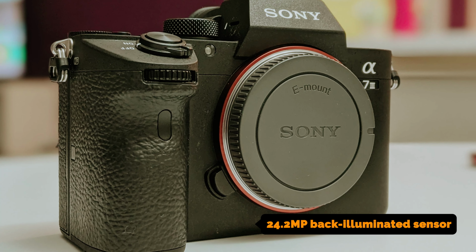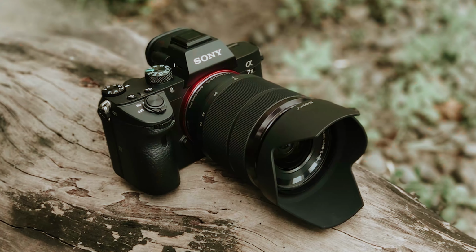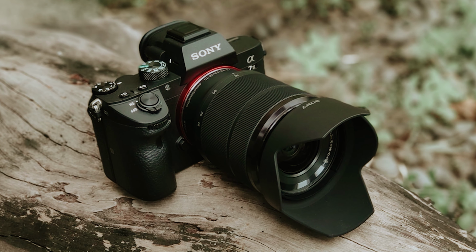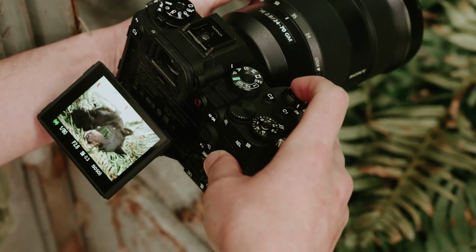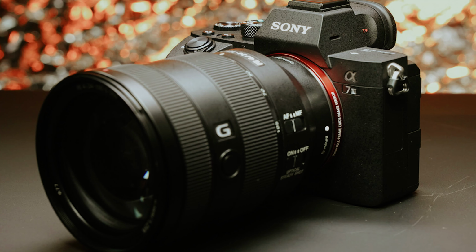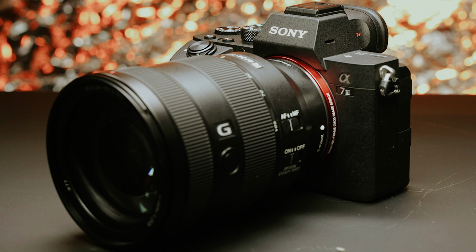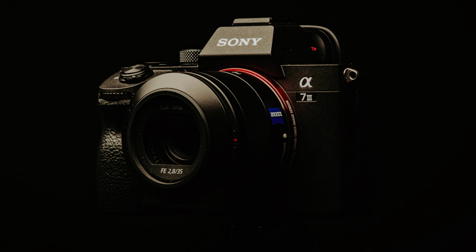Equipped with a 24.2 megapixel back-illuminated sensor and advanced image processor, the A7 III excels in low-light conditions, allowing your images to shine with exceptional detail and depth. While the camera may feel slightly compact, particularly with larger lenses attached, the extensive array of Sony and compatible third-party lenses gives you endless creative possibilities.